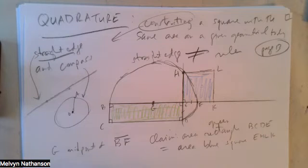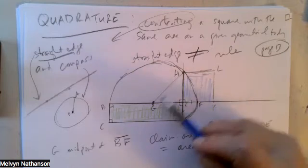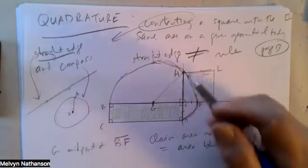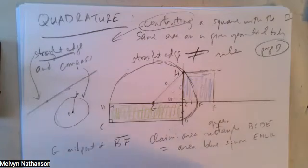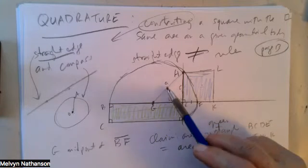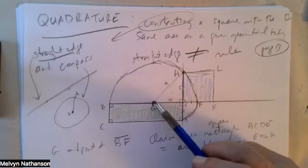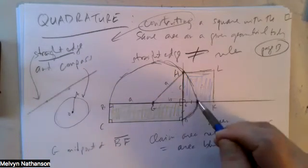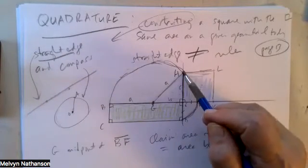And how can we prove that? Okay, so this is a right angle. So this is a right triangle. Let me call this side B, this side A, and this side A. So this right triangle has legs B and C and hypotenuse A. Now, this is A, because remember, this is a circle, center at G. So this is A, this is A.